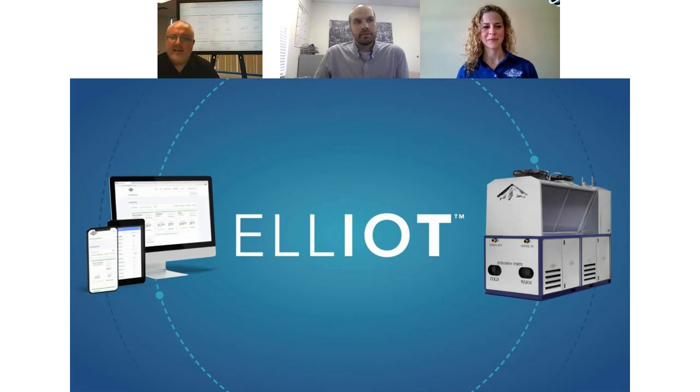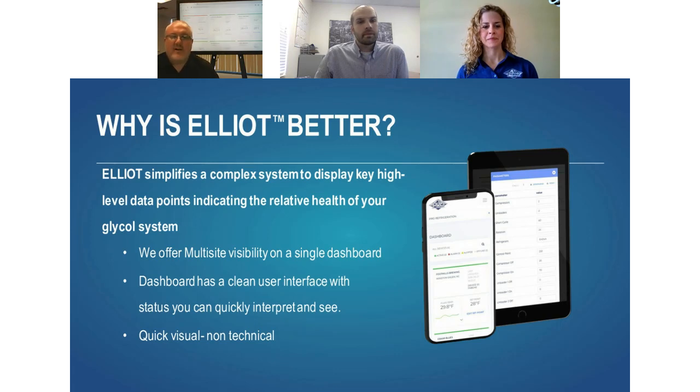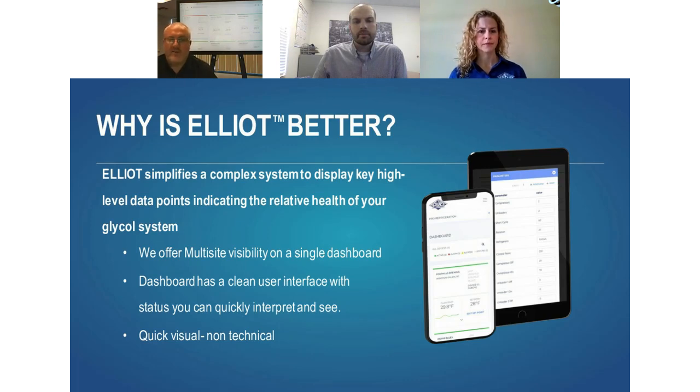Elliot is an online dashboard that simplifies a complex system so that we can display those key high-level data points indicating the relative health of the system. There's a lot going on. But what we were able to do was pull that information in and try and make it a simple visual cue to show some of that overall health on the system.